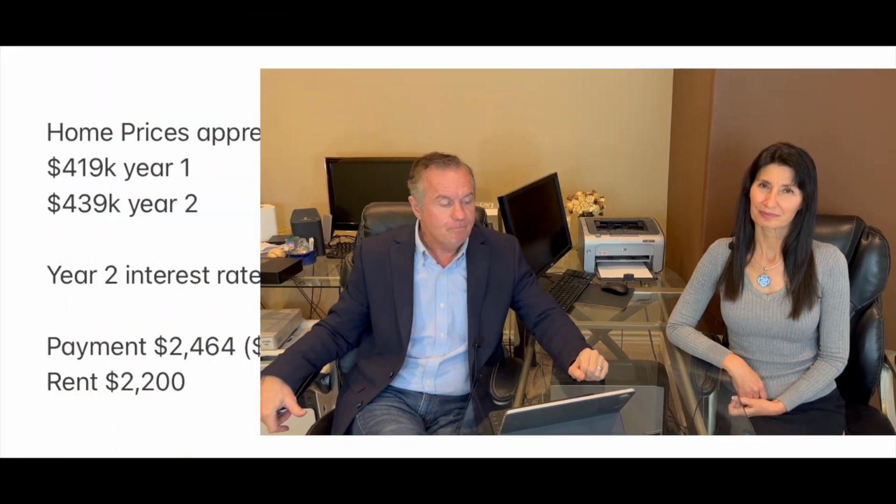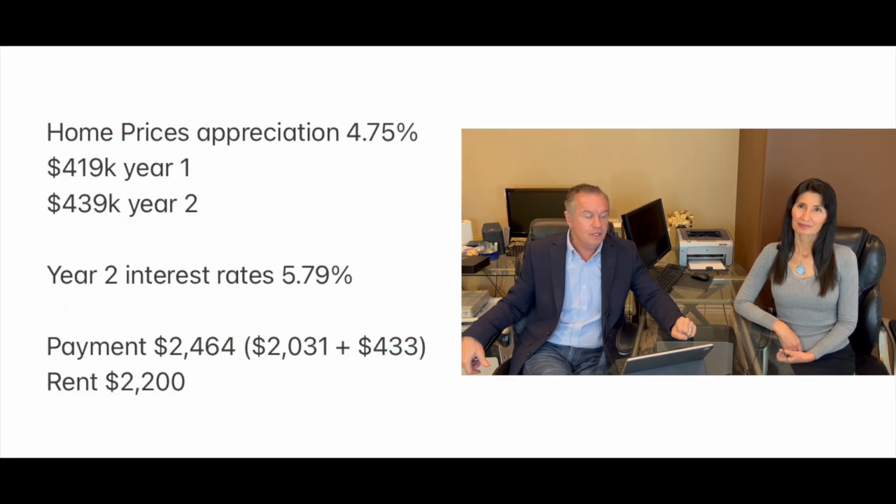I don't know what's going to happen, but we're just going to say this is what happens. So at the end of the first year, that house that was 400,000 is now 419. And 2 years later, it's 439, because it kept going up at 4.75%. Not unreasonable, because we know of a house that was 320 2 years ago that's now worth 400,000, and it's exactly this type of rental house. In this case, it went up 80,000, but we're just saying in 2 years it only goes up 40,000.